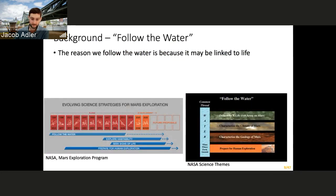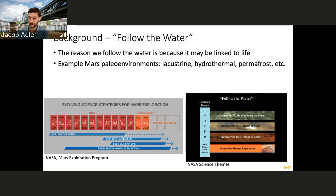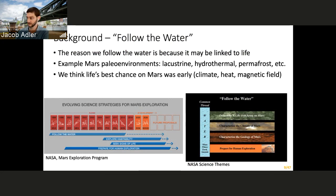And so again, NASA has literally followed the water for decades in some of their missions, and this is spelled out in the image in the bottom left. But you could also see how water is still going to be playing a role in future missions. So paleoenvironments like lacustrine environments, think Gale Crater, hydrothermal, permafrost, all of these environments are going to remain relevant, at least for the time being.